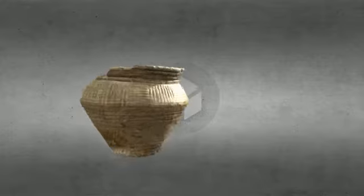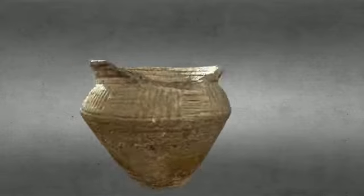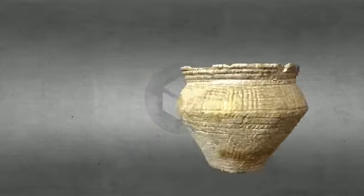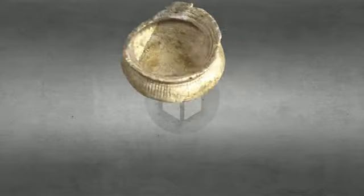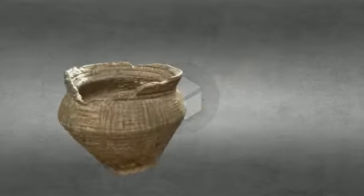Scientists have found that some pots like this one have traces of porridge or ale inside, and because of this, they're often called food vessels. However, grooveware vessels are usually found buried with the dead and not in a house. Because of this, some archaeologists believe that the food inside was needed by the dead on their journey to the afterlife.